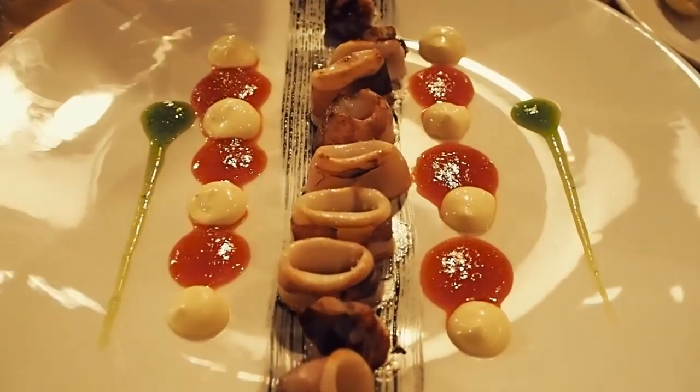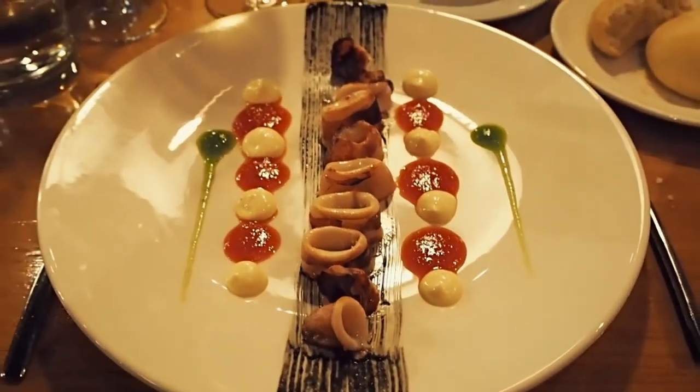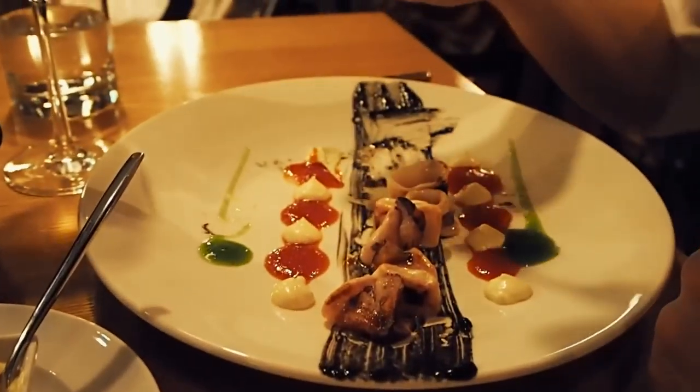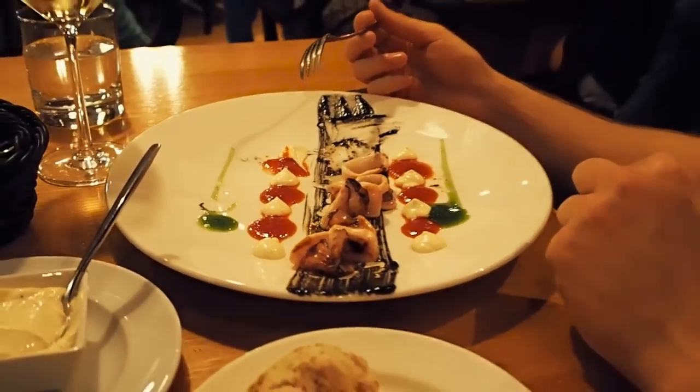This squid looks amazing. It's like a piece of artwork. It's good squid. Delicious. Oh, I see you've eaten yours already. Demolished. Look at that face. So happy.